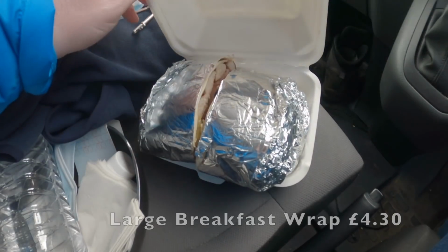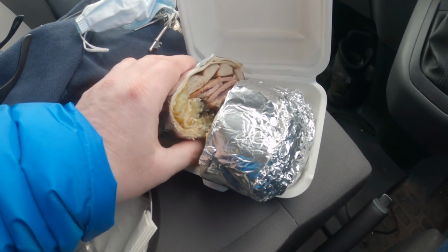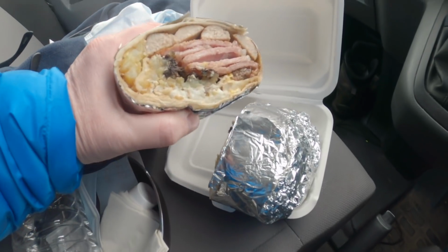So here we are, folks, the breakfast wrap. It's absolutely massive. And the girl was saying it's all from a local butcher. Look at that. There is no way I'm going to film myself eating this, folks. It's going to be messy.